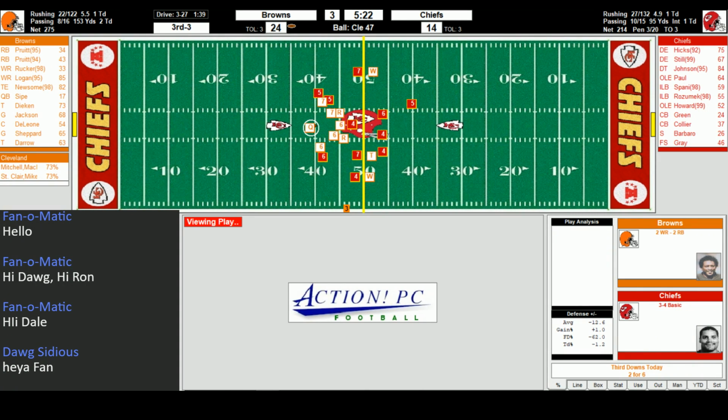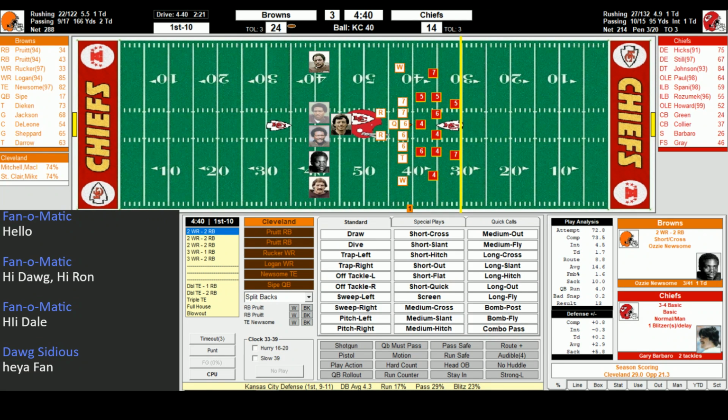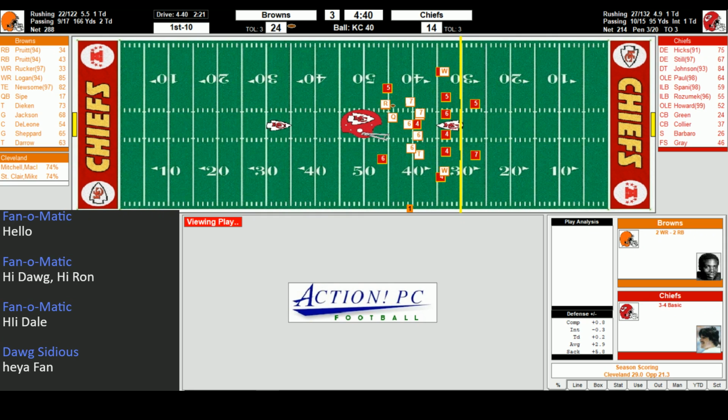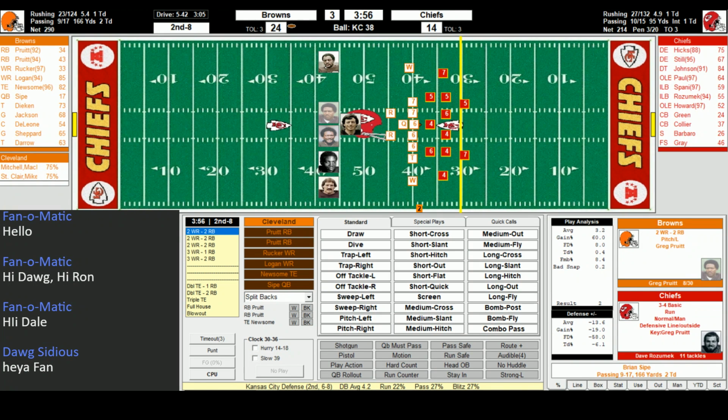Newsom on a short cross. Sipe has him, 1st down inside Kansas City territory to the 40. Barbaro makes the tackle at the 40-yard line, a gain of 13. Under 4:30 to go. 3 catches for Ozzie for 41 yards. Greg Pruitt on a pitch to the far side. And has a little bit of room. Rosemick makes the tackle at the 38. But time is on the Browns' side.